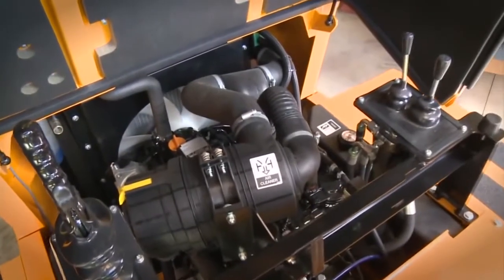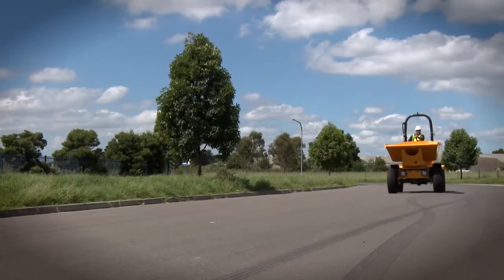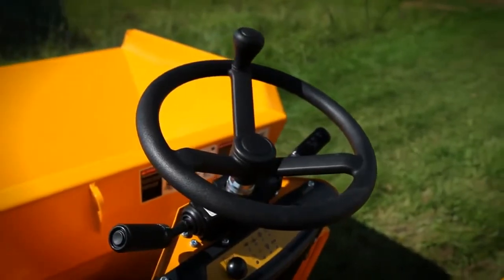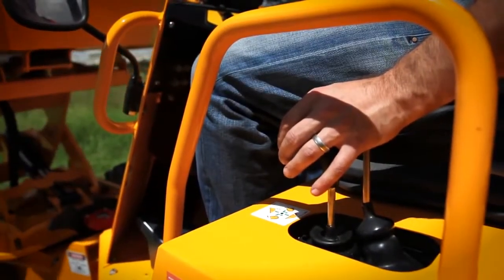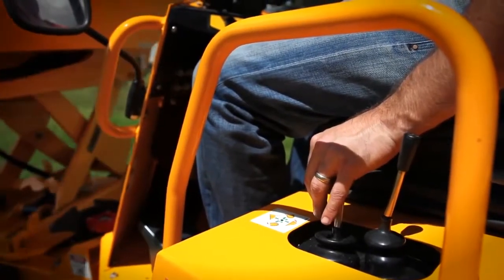Under the hood is a Yanmar 33.4 kilowatt four-cylinder diesel engine with a two-speed hydrostatic transmission, delivering a maximum speed of 24 kilometres an hour. Steering is made easy with hydraulic priority power steering, while the skip is controlled by two levers, one to raise and lower, and a second to swivel left and right and discharge the load.